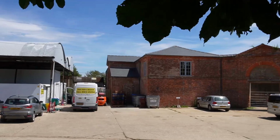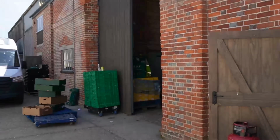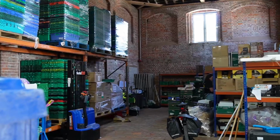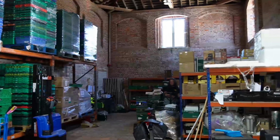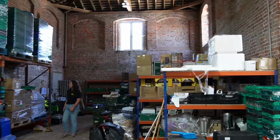So this is their warehouse in Chichester. We're going to go inside, find Joanna and see what happens in here. Okay, I've made it here and I have met up with Joanna. Joanna, what do you do at UK Harvest? Oh, I'm the comms and fundraising manager. So I do an awful lot of work in the office, but also get to go out and about sometimes. So I'm really excited about today. And that is what we are going to do.